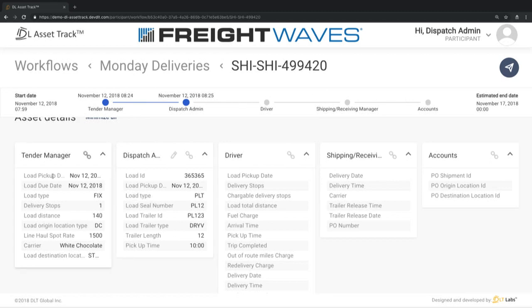To kick off, the tender manager creates a tender, carriers bid on it, and then they select the winning carrier. Today, the winning carrier is going to be White Chocolate Transport. Next, the tender manager issues a PO with all the details of the shipment. All this information you're seeing will be seamlessly integrated with your legacy systems, where we're able to pull the data with webhooks and API to preload all the tender attributes. Load type, delivery stops, load distance will all be captured. Once completed, the tender manager then sends the PO to the dispatch manager.